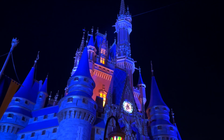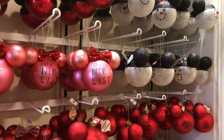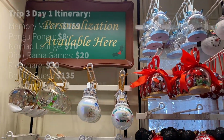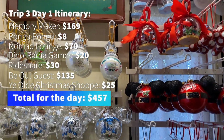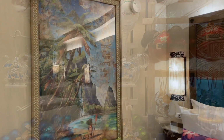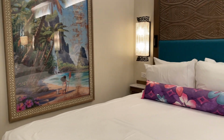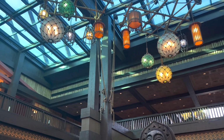Before the fireworks show, you'll have time to browse a few more shops. If you find yourself in Ye Olde Christmas Shop on Liberty Square, a fun souvenir option might be a keepsake ornament to commemorate your trip together. Price estimate, $25. Okay, you won't be going into any of the parks on your second day on Disney World property. Instead, you'll be busy enjoying your hotel and all its amenities.